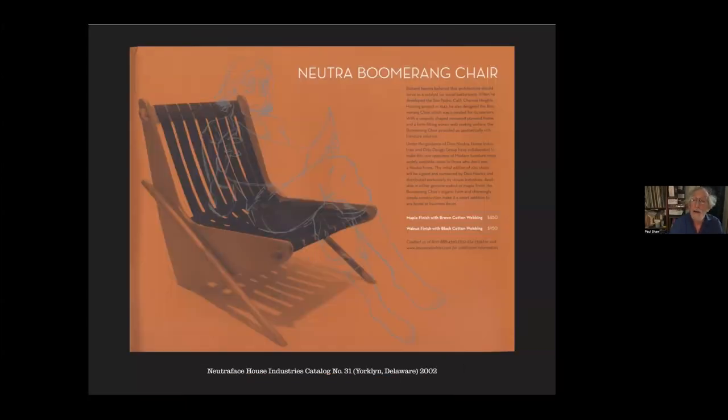And as I said, you find some merch. This is the Nutra boomerang chair to go with the Nutra face typeface from House Industries. I don't know if it's still available. They used to also sell pillows and all sorts of atypical type foundry material. I think House has been a pioneer in that area since the early 2000s, if not the late 1990s.